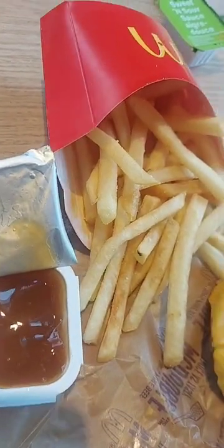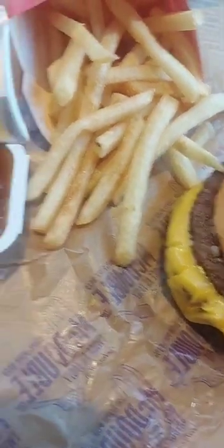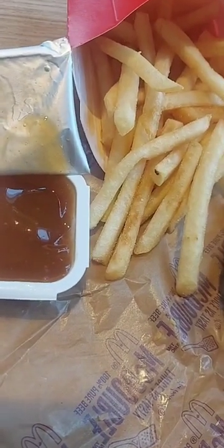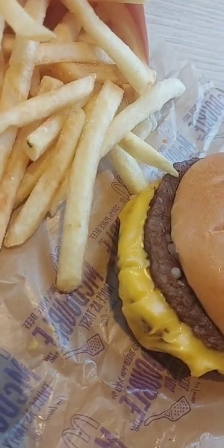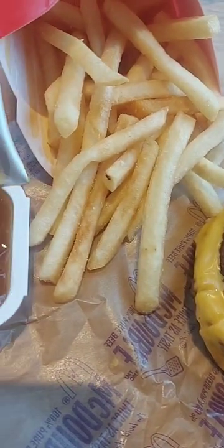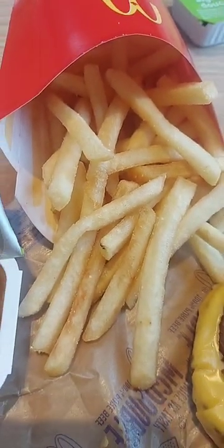Hey guys, so we had to make a quick pit stop at Mickey D's. I'm grabbing a late lunch. We're on our way to the mall, and we're hungry as heck, so definitely had to stop and grab a favorite quick snack. Nothing too deep, nothing too serious, but so good. These fries are so freaking fresh, so yum.